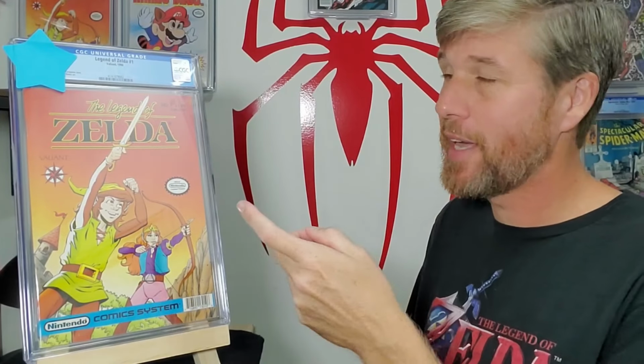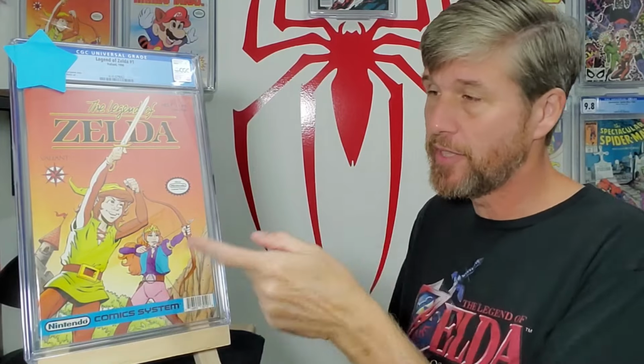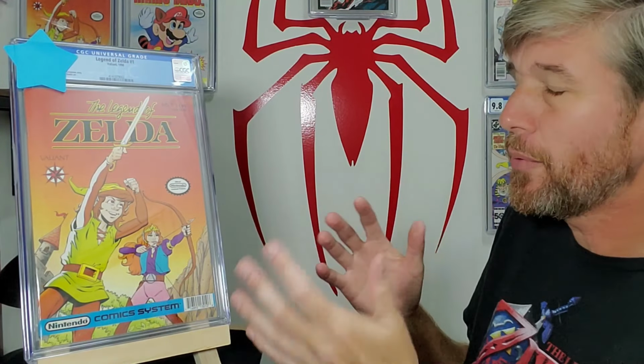I have no idea. So I thought this one was an 8.5 when I got it. And this is the whole reason I bought these books, was this one looks so nice. It wasn't quite as nice as I was hoping, as it looked online, but when I got it, it was an 8.5, but I only thought I was able to get it to a 9.0 or a 9.2. And I already have a 9.6, so I'm happy no matter what this grade is.